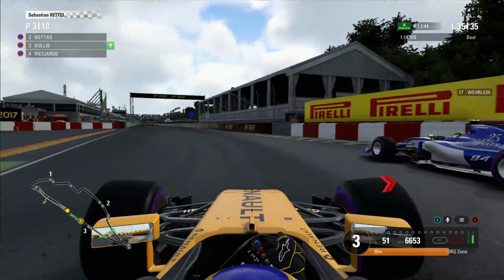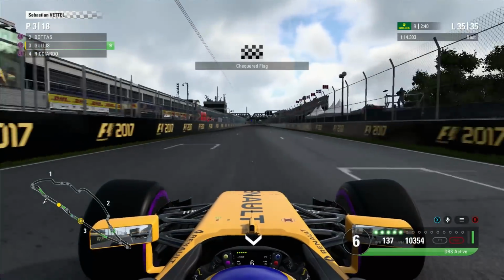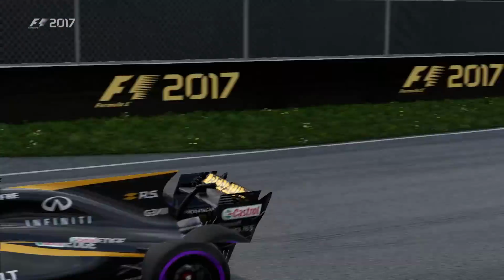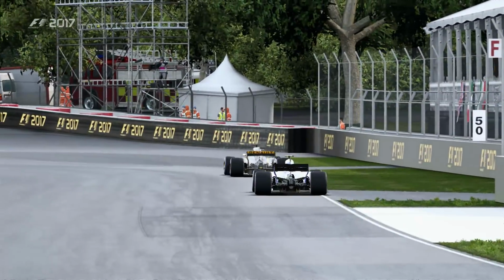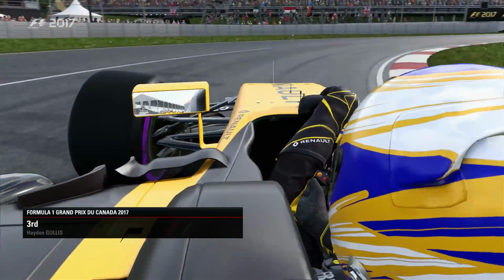Get out of the way! Wehrlein, what are you doing? Why is he in my way there? But Valtteri Bottas, he comes home in P2. But it's a podium for the second time in a row for myself. Fantastic result. Absolutely amazing result here today, the Canadian Grand Prix.